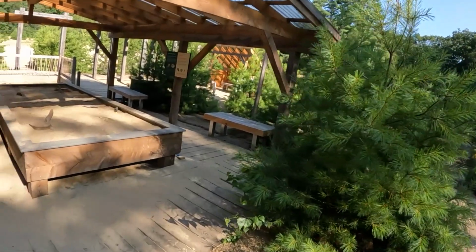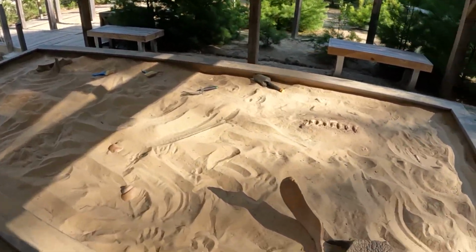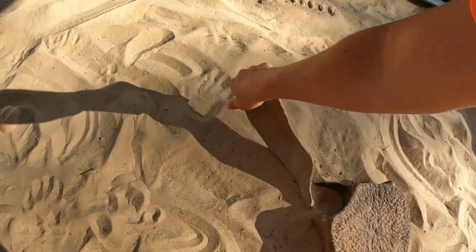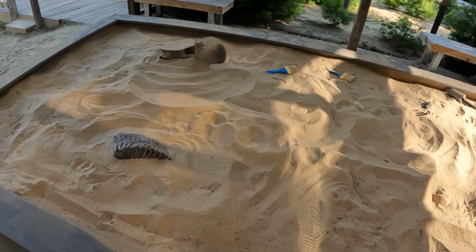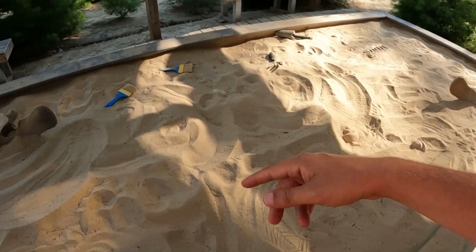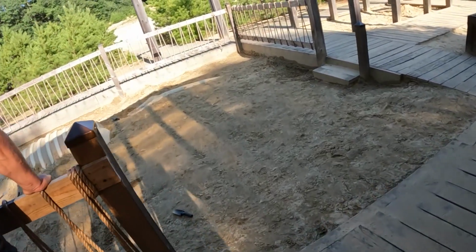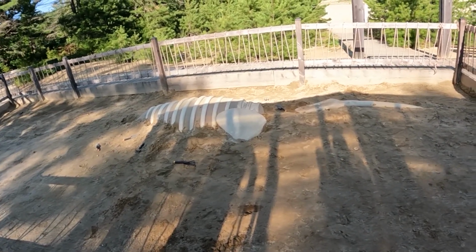Seems to be exactly what you think, just a giant sandbox here. Kids can dig up fossils. So you've got like a moose bone or something here. Dinosaur bone. Oh, I thought you were supposed to dig them up. No, you don't dig them out, you just expose them. Okay. We've got some shells and things like that. Oh, this is the gem? Whoa, why is there a whale skeleton in the desert? Oh, I got a big one here.